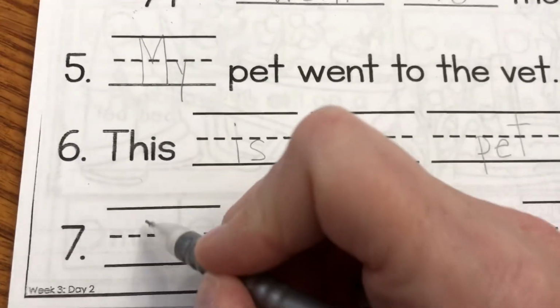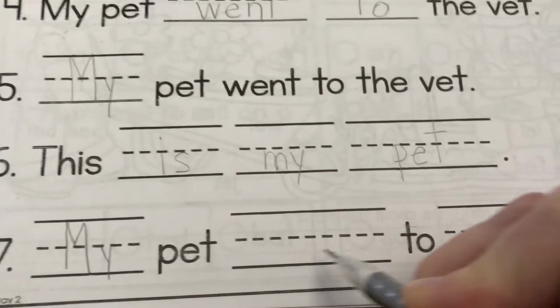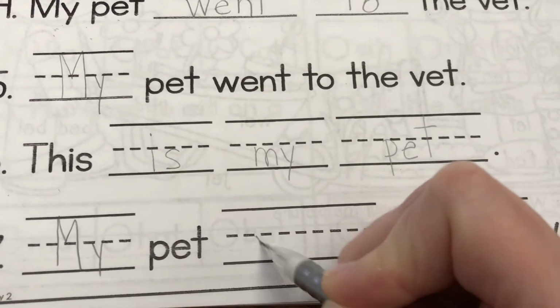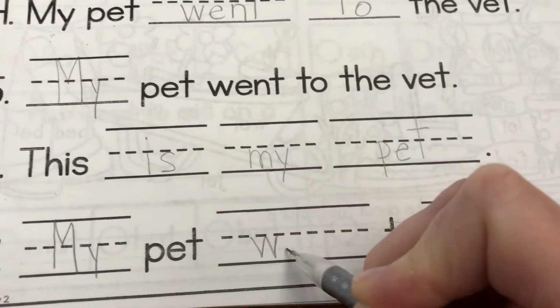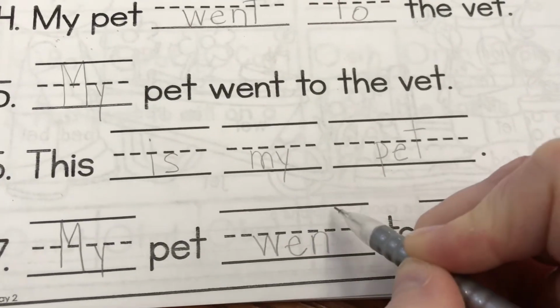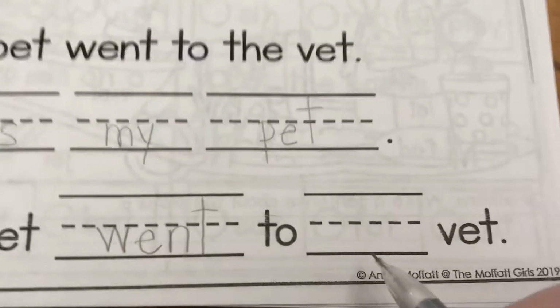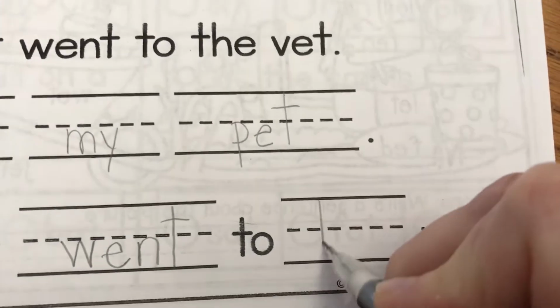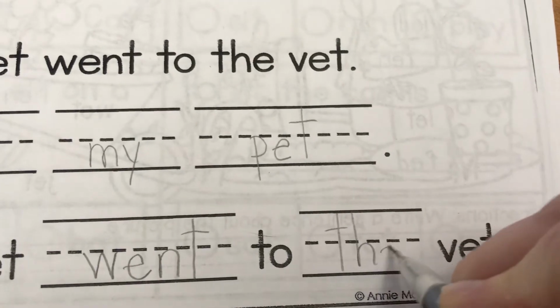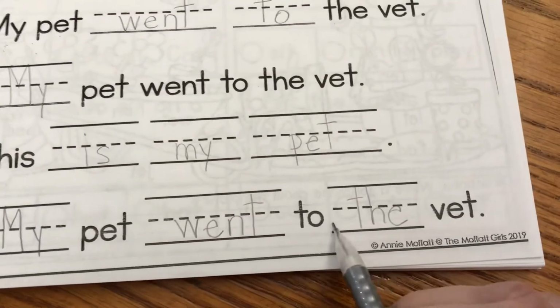Ready? My. Spell my again, boys and girls. My pet went. Say the sounds in went. Ready? W. E. N. T. My pet went to the. Everybody spell the. T. H. E. Ready? My pet went to the vet.